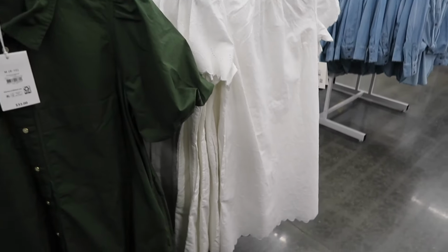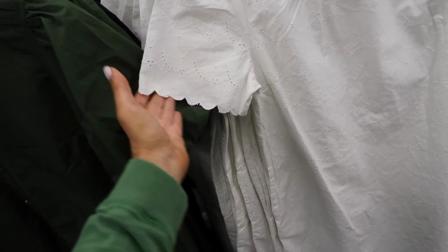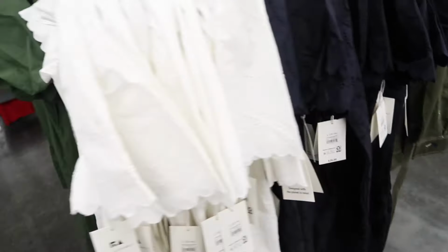New dresses from Assembly. So these have the little ruffle trim. It's an eyelet with a scallop trim sleeve, relaxed fit, side pocket, and then the little keyhole in the back. Comes in the white, also in navy, and they are $26.